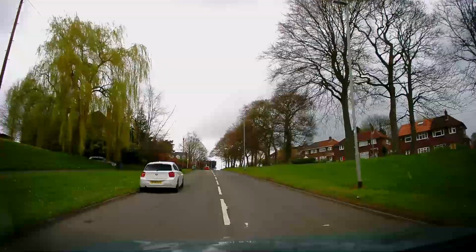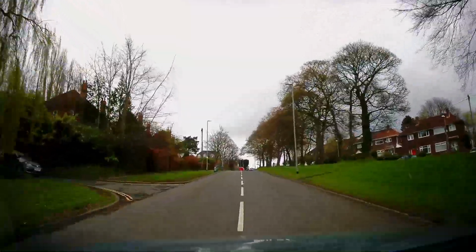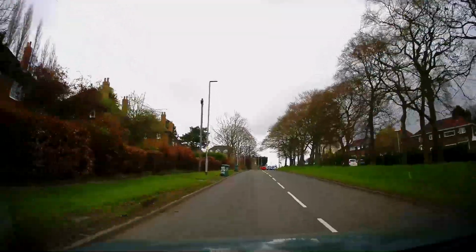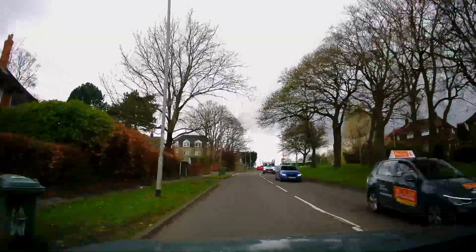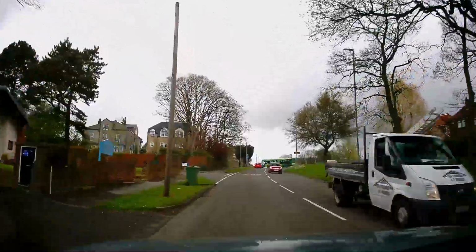I'm going to go over the line to make sure I've got at least a meter. Check my mirrors, come back to my side. I don't need to signal to come back. The reason why I don't need to signal, it's not a moving vehicle. So now at the roundabout, it's telling me I need to go ahead.